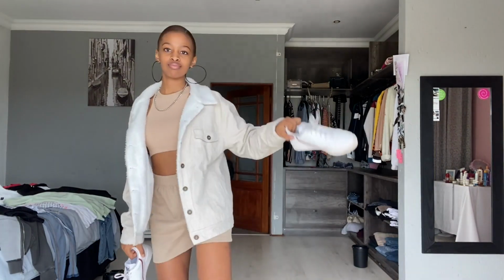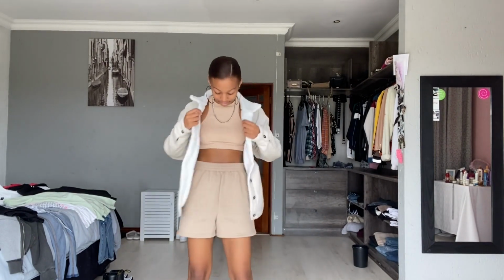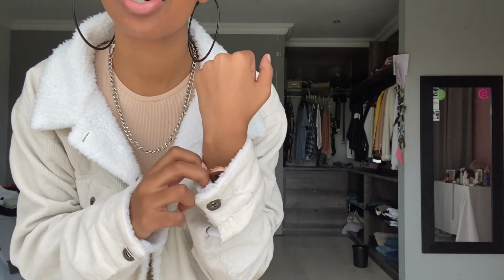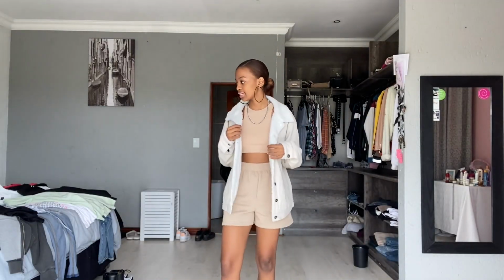Continental ones. And we are done. This is the finished look of the outfit. You guys can see I have a chain on. I have black hoop earrings, a Casio watch, and a Nomination bracelet. Going on to my next outfit. Let's just jump right into it.